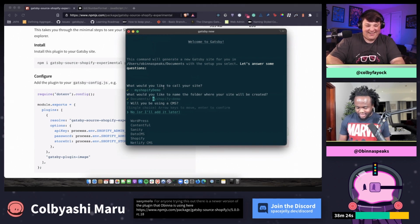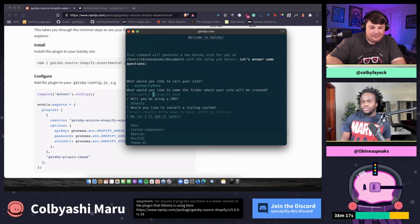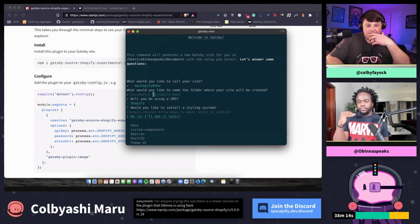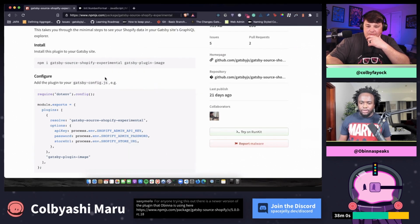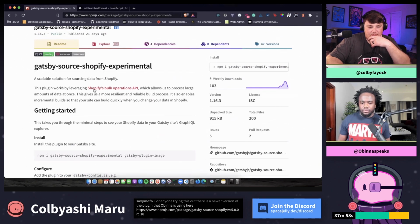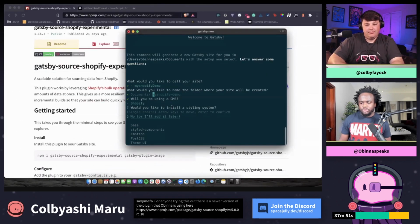But yeah, so here we're going to click on Shopify. What this does is that it uses this interactive platform that allows you to click on things and it adds the plugins that you've selected, instead of having to manually add them. But because the plugin that I'm using right now is experimental, it's still being worked on. If we look here, you'd see that the plugin leverages Shopify's bulk operations API. This would allow you to load a lot of data into your store.